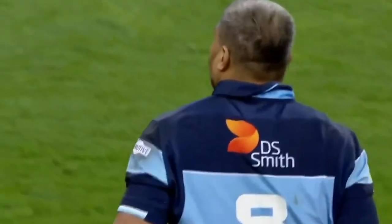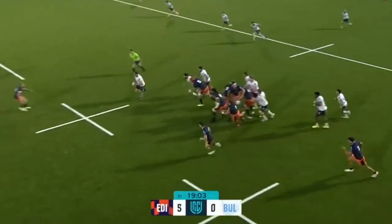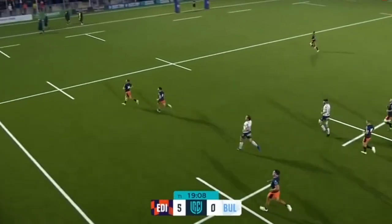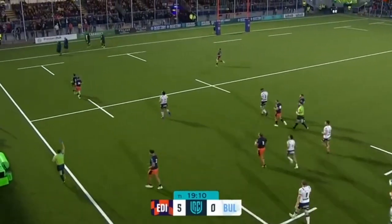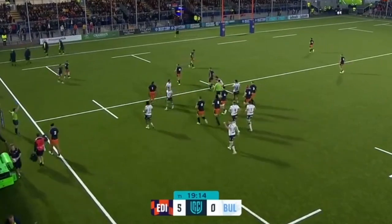He wanted that to stay in play, I think. It was the right option. Yeah, of course. I think it'll be simpler this time. No, maybe not. Goes over the top of Marshall Sykes, and Duplessis is able to hack it on and take the Bulls all the way almost to the Edinburgh 22. It is, that's two from two.